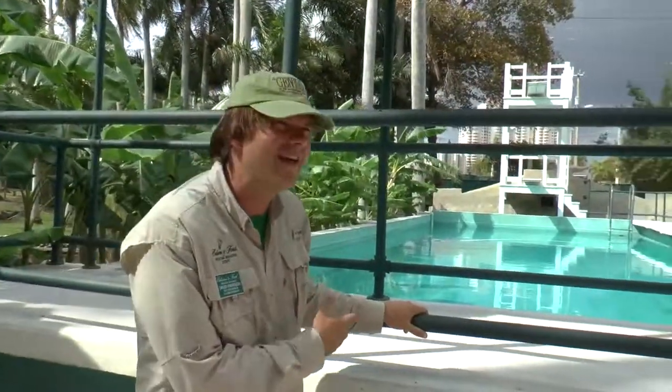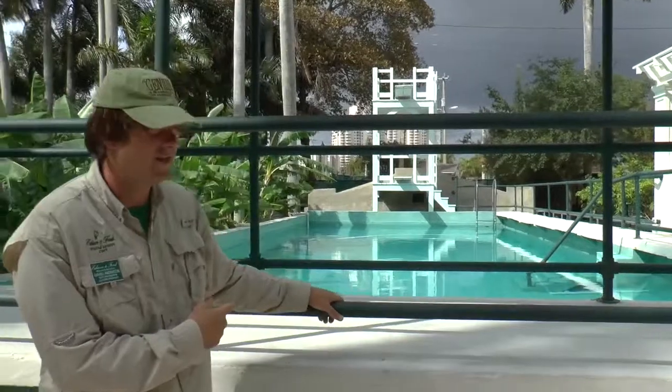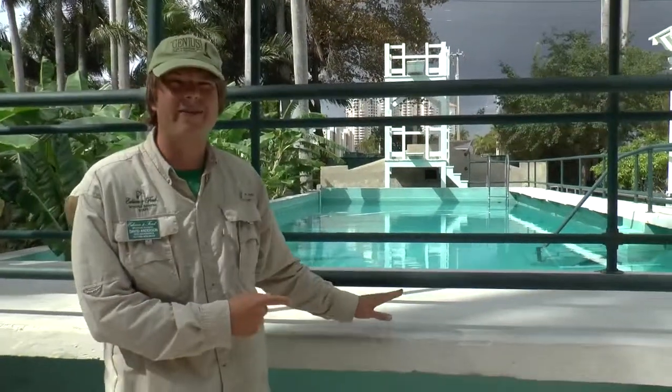1910, first private swimming pool in Fort Myers. Interesting thing to note about the swimming pool, it is built out of Edison Portland cement. That was his own brand of cement.